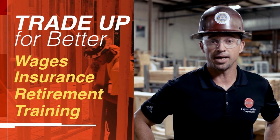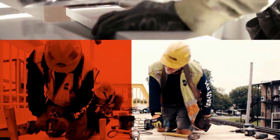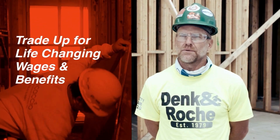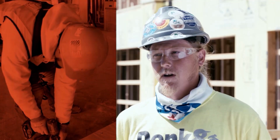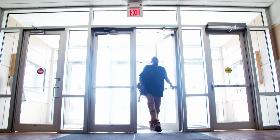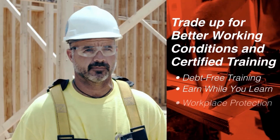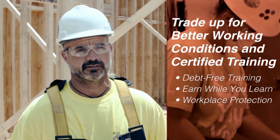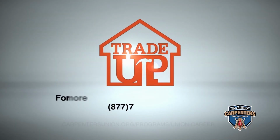Trade up. Right here? Right now. Working for a non-union contractor, I never got a pay raise. Now I get a raise every year working as a union carpenter. No matter how many kids you have, you're fully covered. Every hour you work, money's going into your retirement, your annuity. For non-union, they don't have a school program, classes you can take. You can take the commercial aspect of it, or you can go the residential. Trade up. Right here. Right now.